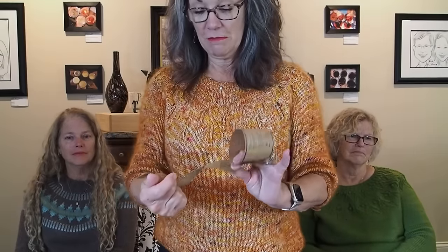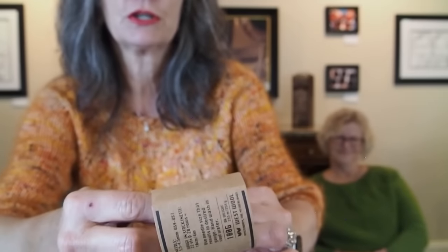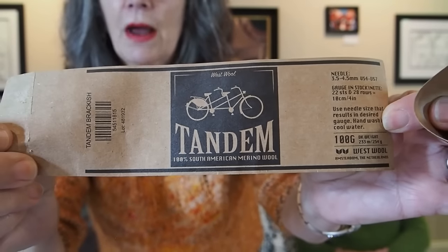I am so excited. I get to use Stephen West's West Wool Tandem, which is the DK weight, and I'm using the colorway Brackish and glass. So both labels are for Brackish. I guess I wrapped the one around the light glass color. Beautiful wool, absolutely beautiful. If you have an opportunity, go for it. This one is non-superwash. The bicycle yarn that I bought the time before in Amsterdam, I'm pretty sure is superwash. I haven't knit with it yet, so I'll have to get that back out, but I am having a really good time with this. That is some easy, beautiful color work.